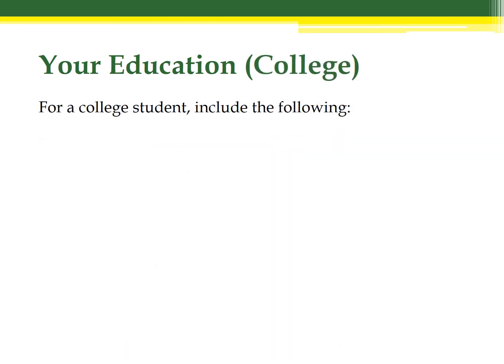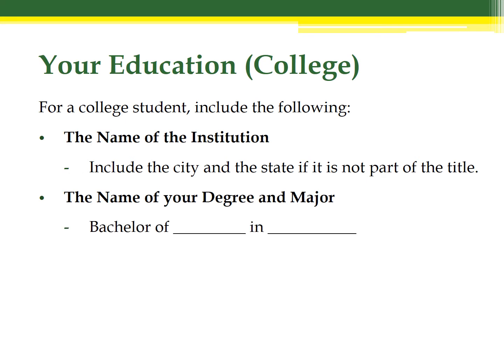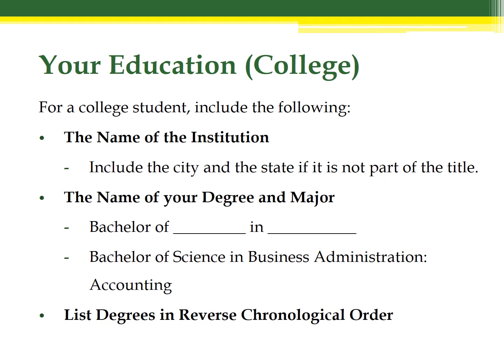For a college student, include the following: the name of the institution. Include the city and the state if it is not part of the title. The name of your degree and major. Bachelor of blank in blank, or Bachelor of Science in Business Administration, Accounting.